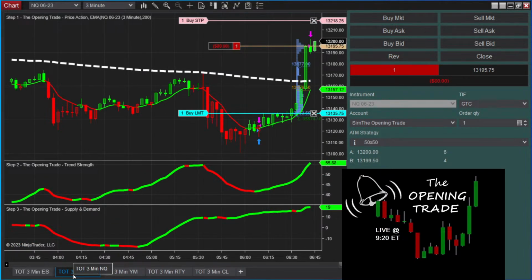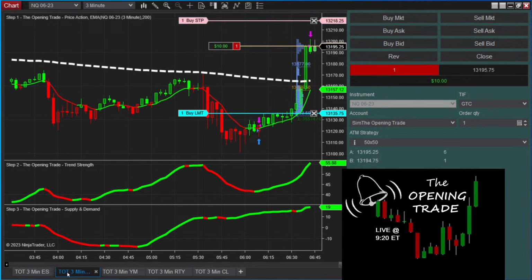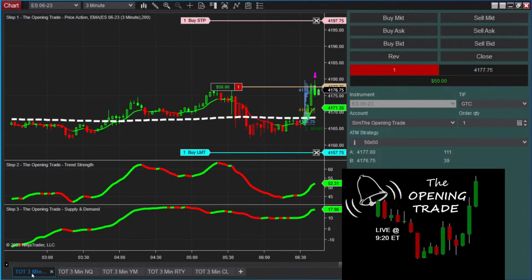Oh, NASDAQ flipped on us. I guess it's not done making it pull away. But maybe it's just trying to test out, you know, that level.